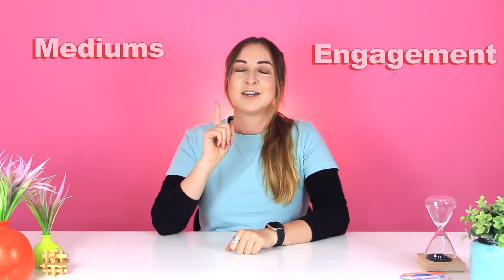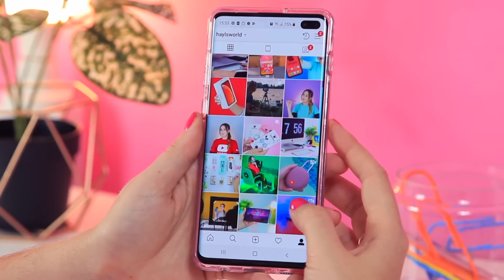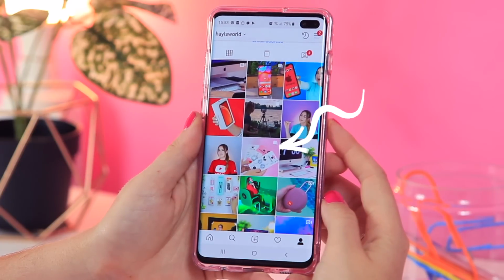My fourth tip, guys, is making use of the various mediums that Instagram has available to us and also engagement. So firstly, what do I mean by mediums? What I mean is Instagram allows you to post pictures, carousels, videos. You can go onto Instagram stories, do lives, all sorts of things like that. And the reason Instagram has all those different mediums is because it's interesting and engaging for your audience.